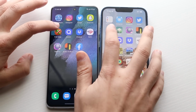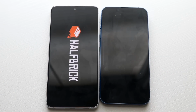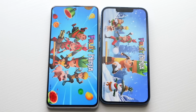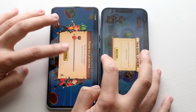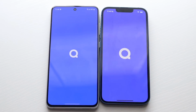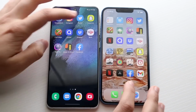Let's go into Fruit Ninja, 3, 2, 1. And it does look like quite possibly the iPhone 13 was a little bit faster there. I guess we got into this new game update. The S21 FE a little bit behind it. Not a big deal though. At least it opened at that time. Quizlet, 3, 2, 1. Almost the same thing. Maybe the iPhone 13 was faster, but they were both almost identical.